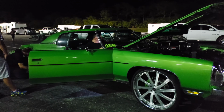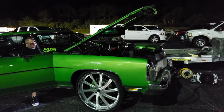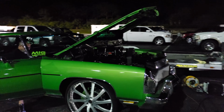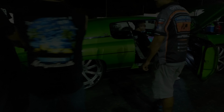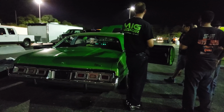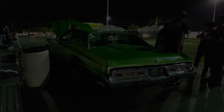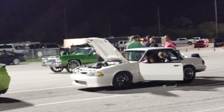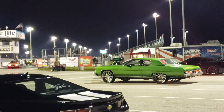I've been showing you guys slowly what the Donks are all about down here in Florida. You really can't sleep on these cars. They're serious, legit cars. You might think they look silly, but line up and see what the deal is. Badass. Oh, if he's testing and tuning, I'm going up there.